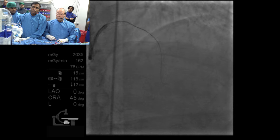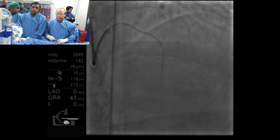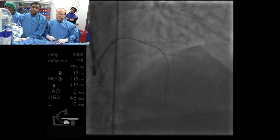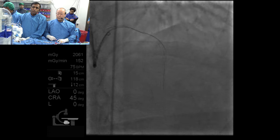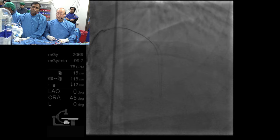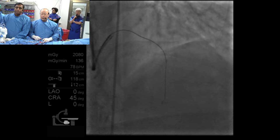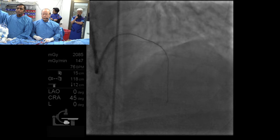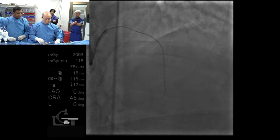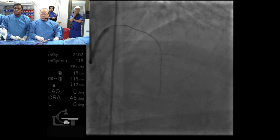Saito sensei, in my practice in Japan, we often use a CTA to check the direction of the CTO and also the tissue condition. But you are a legend in the field of CTO, so you can speculate the tissue from the feeling of the wire resistance, right? Yes, that's great. Now it's time to push the microcatheter while keeping the wire in this position.